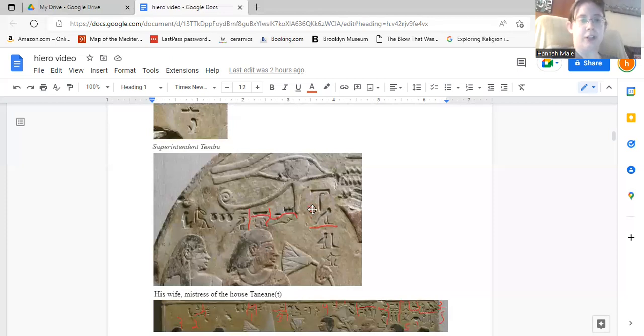So the question marks are parts of the text where I think I bracketed it up correctly, but I'm not 100% sure because, as I said, I'm still learning hieroglyphics myself. And then this chunk of hieroglyphs here is telling us a little bit more about his wife. So that's her here. So his wife, mistress or lady of the house, Ten Ani. So it gives that common title that we see in a lot of stele, lady or mistress of the house, and then her name as well. So as I've said in other videos, these stele are one of the ways that we can get biographical data about women who actually lived and died in ancient Egypt.